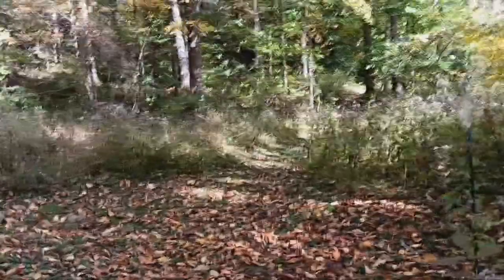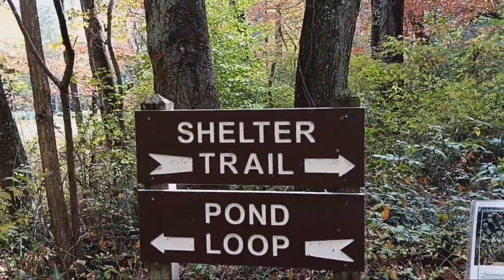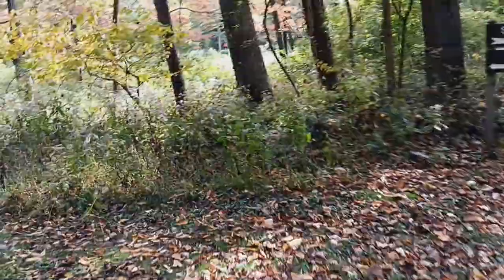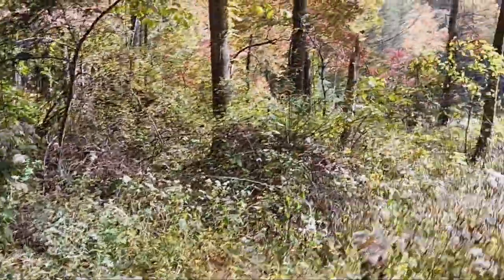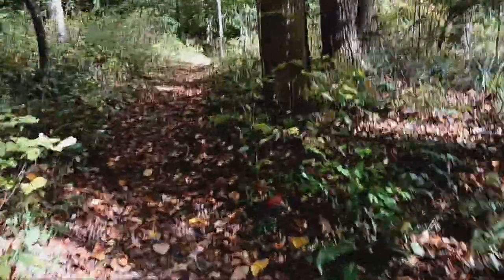I grabbed a trail map. I actually grabbed the last one. Pond Loop. Isn't that what the one down there was? Shelter Trail. Is this a trail, or does this just go right to here? I thought it goes that way. Well, let's go around the pond loop. Maybe the pond loop goes along the edge of the pond, and it also goes a little further away from the edge. I don't know. My first time here.